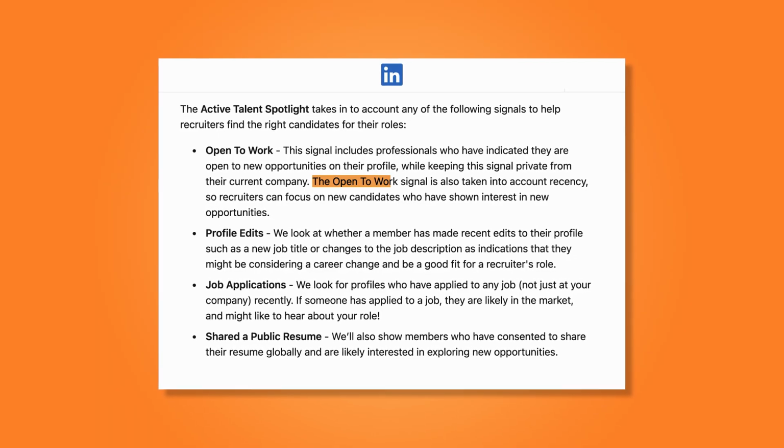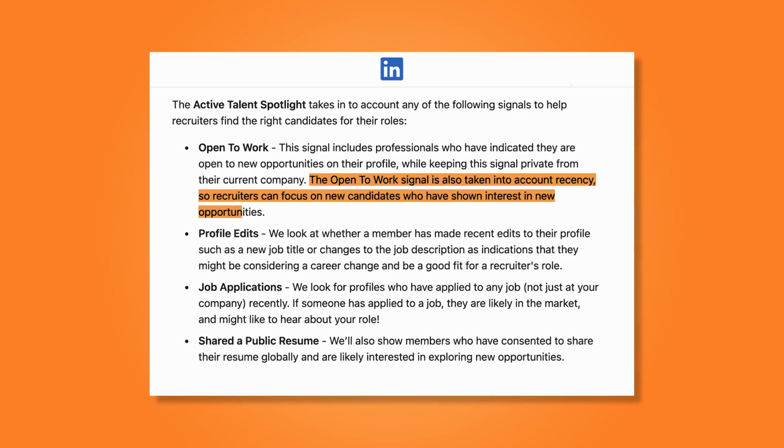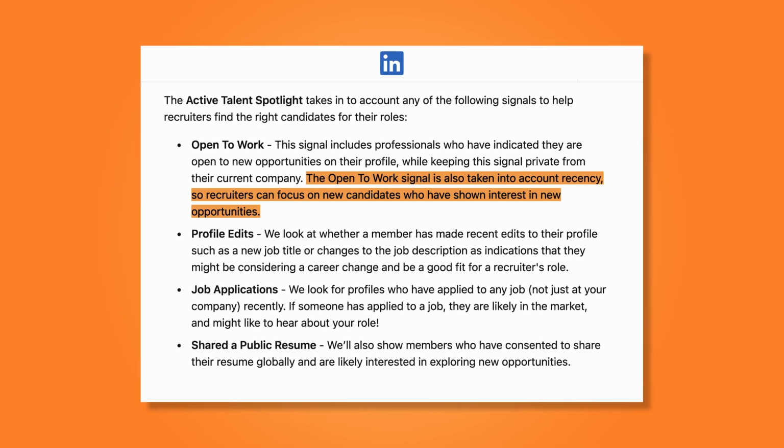What you need to know is that recruiters sort by people who are open to work because those are the people who are most likely to respond to invitations to go to interviews. But also, LinkedIn admitted that they favor professionals who have recently labeled themselves as open to work. So what does this mean for you? Go ahead, turn off open to work on the weekend, turn it back on come Monday morning. Suddenly you're a fresh new candidate at the top of searches.